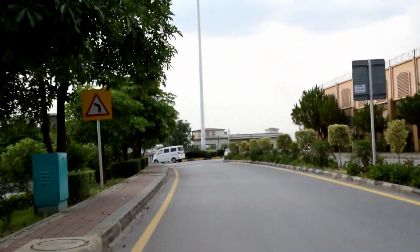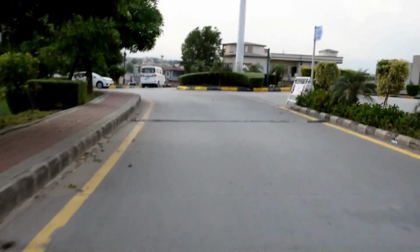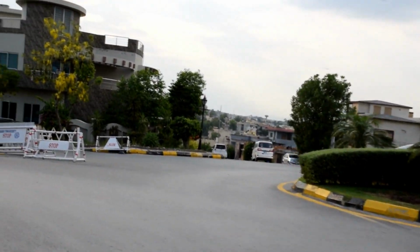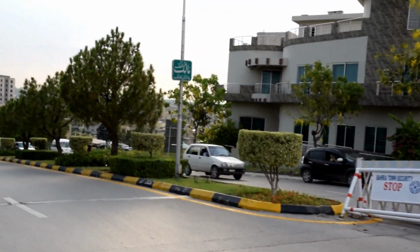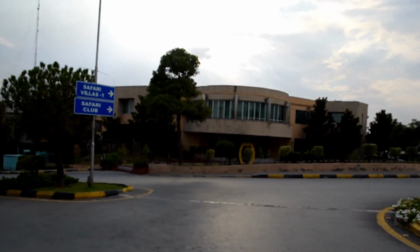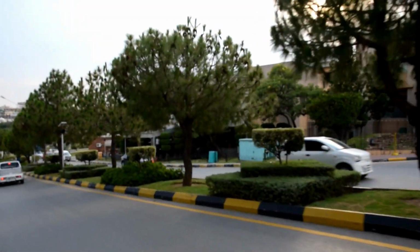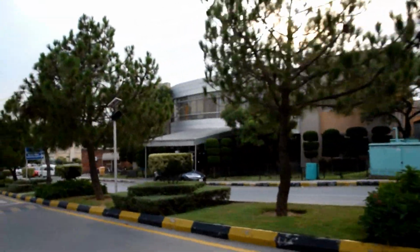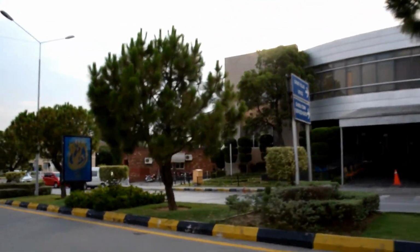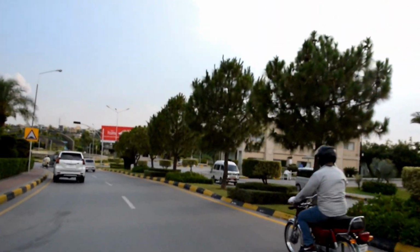Now we're going to be taking the left from here, and we're going to be going on the main Bahria Town. There's my cousin's house again. But here now, this is the main chowk, the main roundabout in Bahria Town. On the right there, that's the main head office of Bahria Town, the Malik Riaz office. But obviously, you can't get a good view of that. I'm going to show you that when I'm coming back, because I'll be on the other side of the road and you will get a better view.